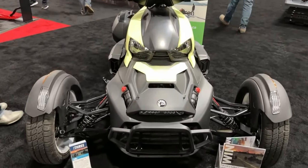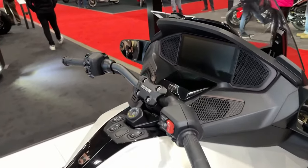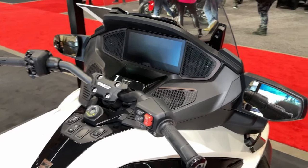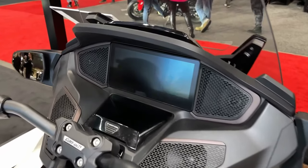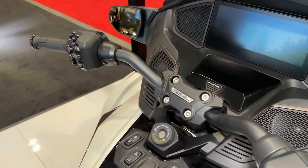Equipped with advanced stability systems, including traction control and ABS, the Ryker Rally offers enhanced safety and stability in a variety of riding conditions. With its low center of gravity and wide stance, the Ryker Rally offers exceptional stability and control, allowing riders to confidently tackle corners and obstacles with ease.